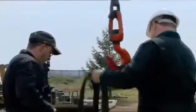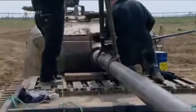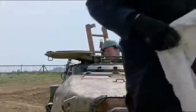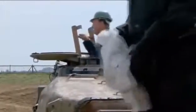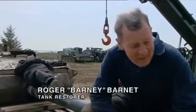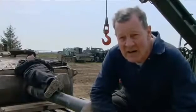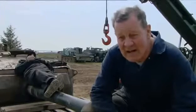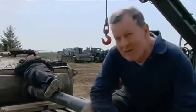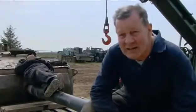British engineering still holds up. The gun fits like a glove. It went in obviously as well as it ever did 40 years ago. It went in a lot easier than it came out. We're now back to what I believe would have been the original pattern, the A-type 20-pounder gun, as would have been fitted to the Mark III when it rolled out of the factory in 1949.